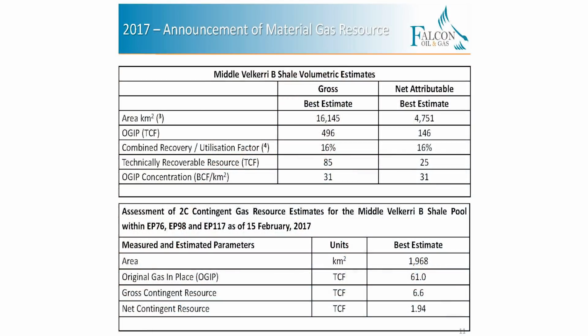These are huge: 496 TCF of gas in place. Applying a pretty conservative recovery factor of just 16% gives you a technically recoverable resource of 85 TCF. Origin went one step further, and they worked up a contingent resource just around the 2 wells to the north, so just an area short of 500,000 acres, measuring about 1/8 of our acreage, and they came up with a contingent resource of 6.6 TCF.